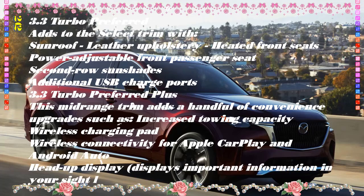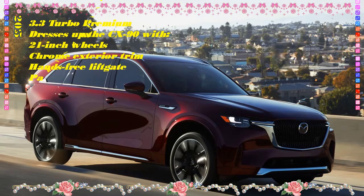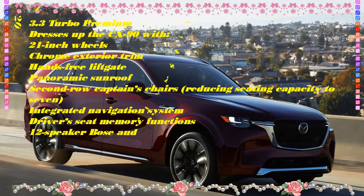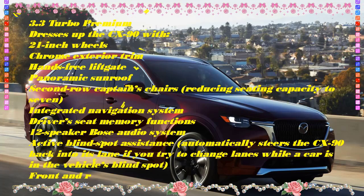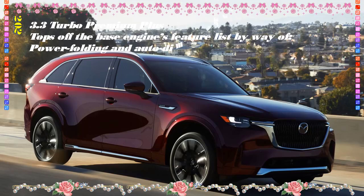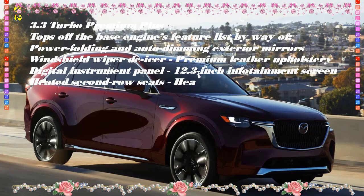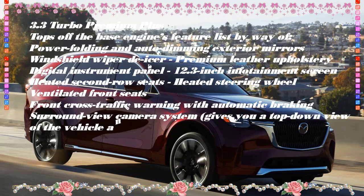Which CX-90 does Edmunds recommend? Mazda hasn't released official information on the 2025 CX-90 as of this writing. We'll update our recommendation if anything changes, but based on last year's CX-90, we steer shoppers toward the 3.3 Turbo S model. You get a bump in power output for a more Mazda-like experience, along with several convenience and technology features. Mazda CX-90 models. The following unofficial information is based on last year's CX-90. We expect the 2025 model will have a similar lineup, and we'll update this section once we have complete information.